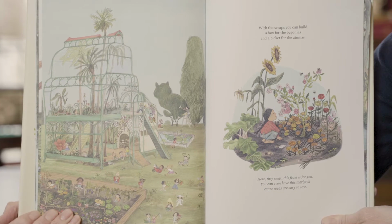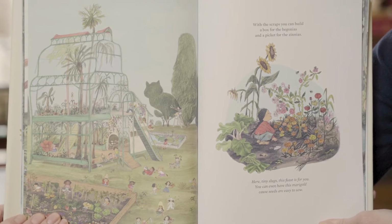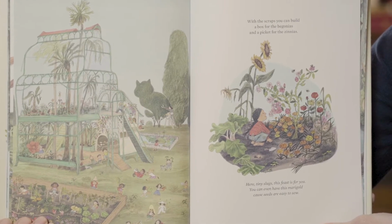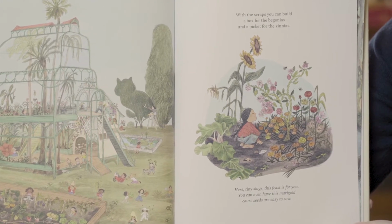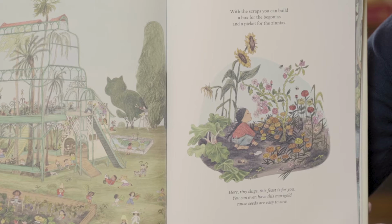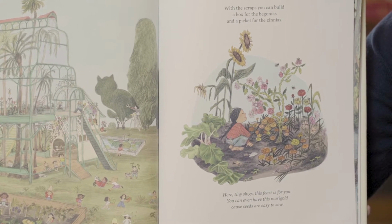With the scraps you can build a box for the begonias and a picket for the zinnias. Here, tiny slugs, this feast is for you. You can even have this marigold, 'cause seeds are very easy to sow.